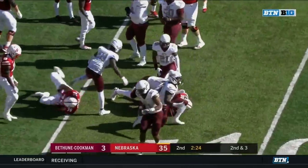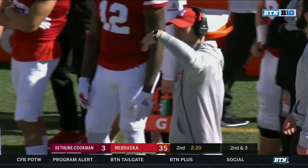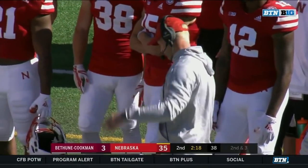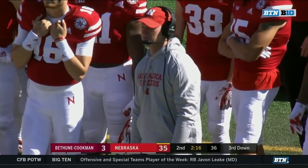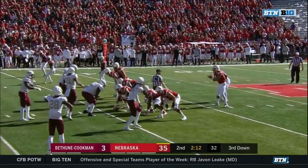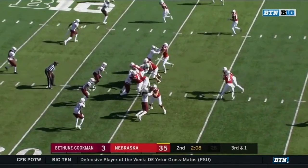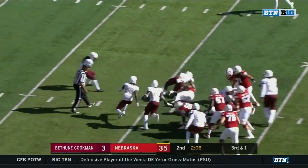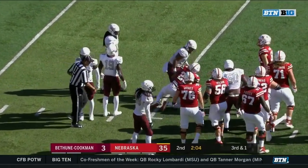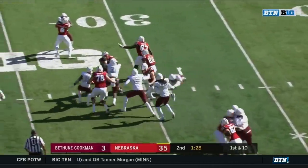Be interesting too if Nebraska can keep this comfortable lead. It'll be interesting to see how Scott Frost handles some of these starters. You know, ideally for this coaching staff, they'd like to see some of the backups, some 2s and 3s possibly here coming up in the second half. Especially a second-team quarterback. And the handoff again to Ozigbo. The chances are good we will see him in the second half.